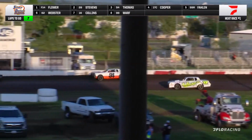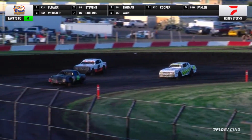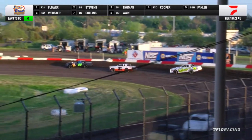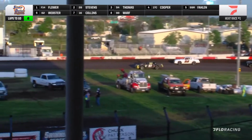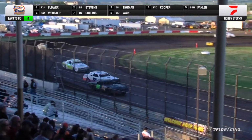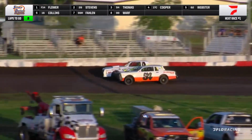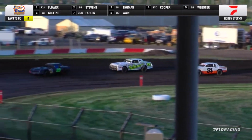Jared Flower up front, in control, leading the opening laps here, heat race number 1. Paul Stevens in that second spot, trying to hold off Kevin Thomas. A hard-charging, flying Brian Cooper in the 17C running 4th. Webster making things happen on the bottom of the track. Shannon Collins working his way up into the 6th spot. Pro aggregate driver 99, Robert Wolf, now back to the 8th spot.